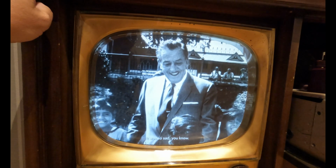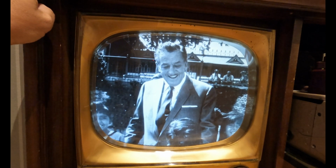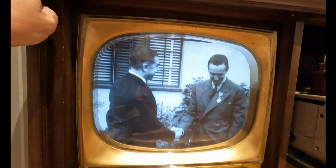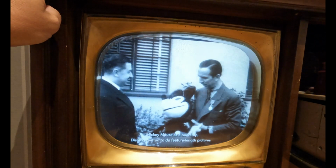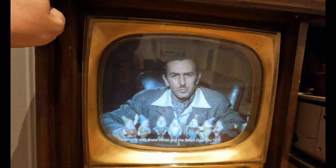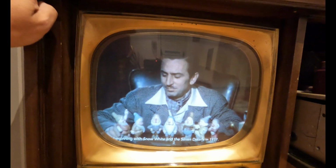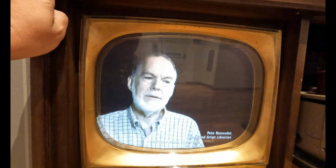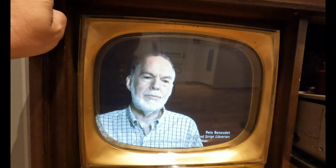It was so sad, you know, it was far too soon. It's a very sad day for everyone, it really was. Mickey Mouse is the backstop. Disney went on to do feature-length pictures, beginning with Snow White and the Seven Dwarfs in 1937. I think, you know, everybody pretty much felt they had lost their father.